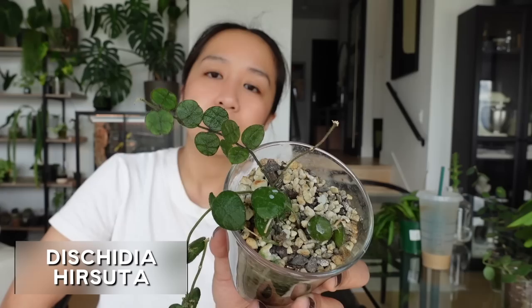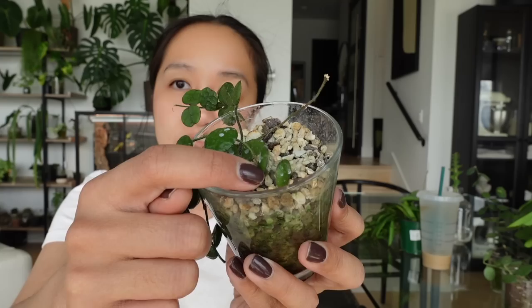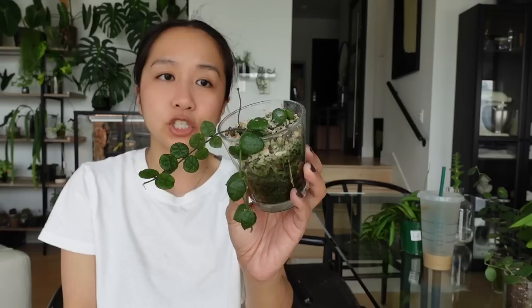Let's do one more. This one is a Dischidia hirsuta, and it's got these nice fuzzy little leaves, and they're just so much fun. I got this one from my friend Nessa as a two-leaf cutting. I think this one is the original cutting on it, and then it just pushed out all of this growth, and it's pushing out another stem here.